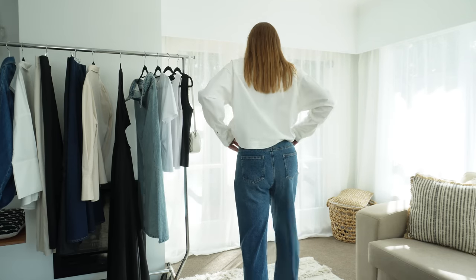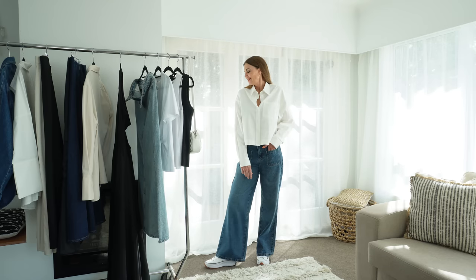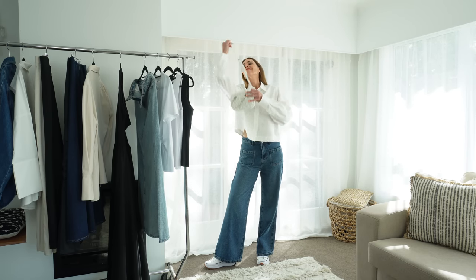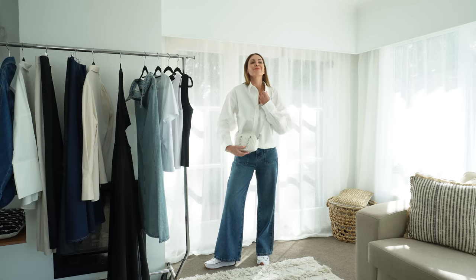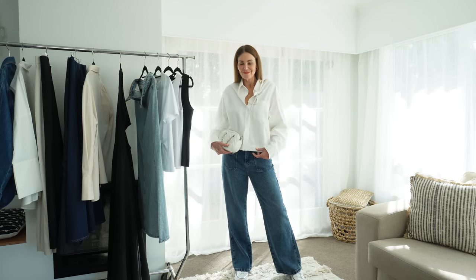Now, wide leg jeans are obviously less restrictive than any other jeans. They're easy to move around in, and most importantly of all, they are universally flattering. They will truly suit every body type. Now, if you're worried about getting lost underneath that baggy denim, then just opt for a slightly fitted top. That will really help to provide a bit of balance and still allow you to show off your shape.